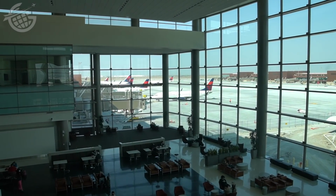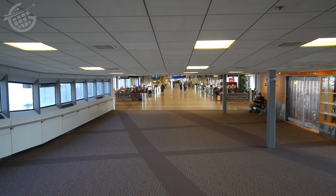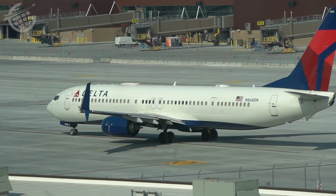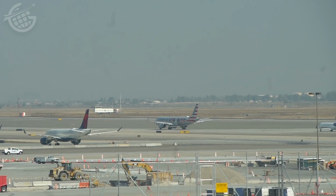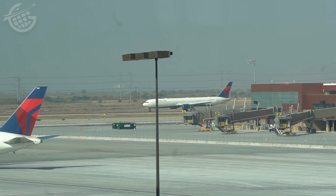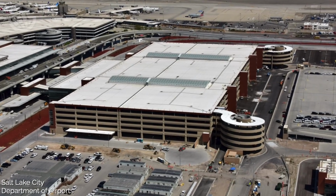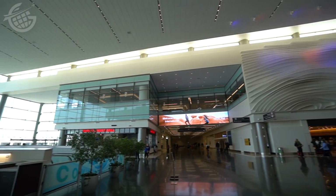The all-new Salt Lake City International Airport replaces an outdated and undersized terminal with wider concourses and taller ceilings. It even improves taxi times to make connections more efficient. There's a lot more to this project than just a terminal. There were roadways, parking garages, rental car facilities, and so much more, but I'll leave that for another video. This new terminal is heads and shoulders above what it's replacing.